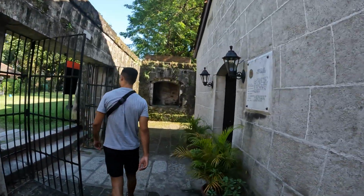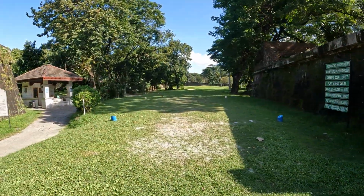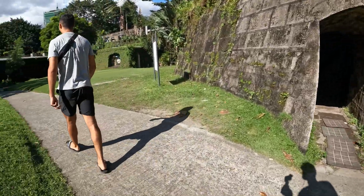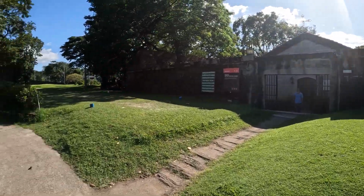I hope these areas have more. Wow. So you can walk around all this, but look at that. Did they turn that into, I guess, a golf course, something historical? What was it? Oh, we can't go that way? Okay, thank you.